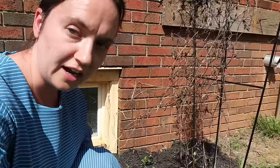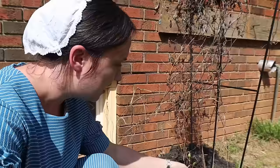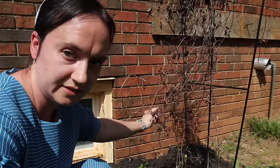But the plant itself is doing absolutely great. It seems like I've been out here for the last couple days, and every day it's growing. It's just crazy how fast it's growing. So I should probably go ahead and clear this off. That way it's not growing on these stems that are dead, but on this.